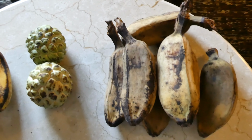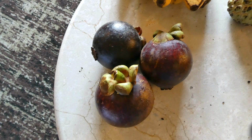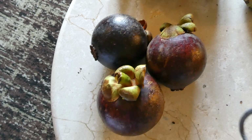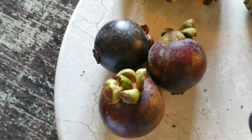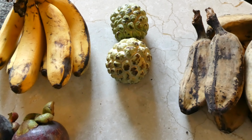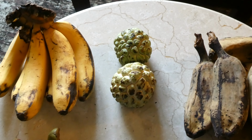So again, I digress. So the last fruit that I have here, my wife actually, I don't know, maybe she bought these fruits or somebody gave them to her. This is called mangosteen. There's no Tagalog word for it. I already looked it up. So yeah, I think I'm going to eat one of these too. Okay, so let's start with the, what's this again? Atis. It's Atis. Okay? Hold on.